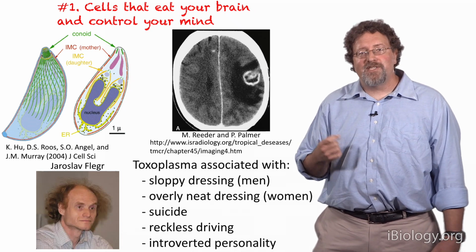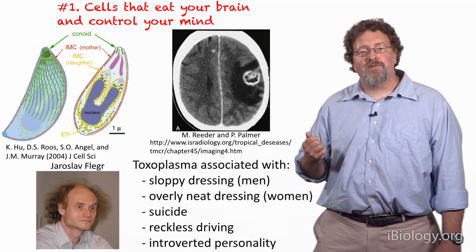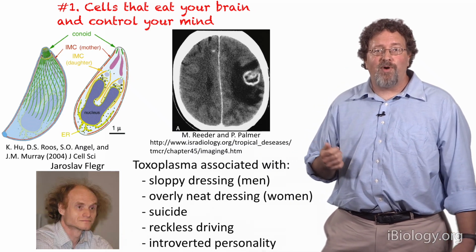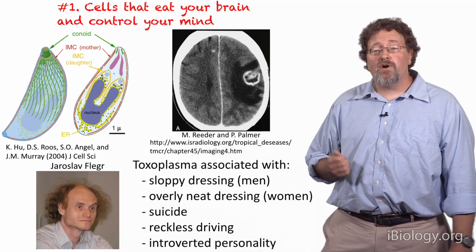Now, it turns out this isn't really that bad for you. Many of us have toxoplasmosis. We have these organisms that have eaten holes in our brain. You can get it from your cats if you're pregnant or immunocompromised, or if you eat a lot of raw meat like carpaccio or beef tartare, you can get Toxoplasma infections. It doesn't cause really overt symptoms.